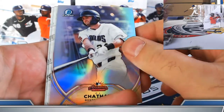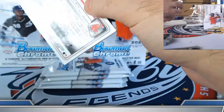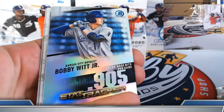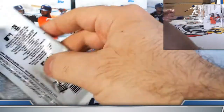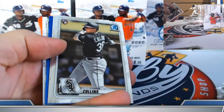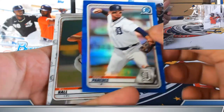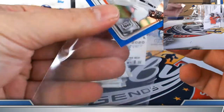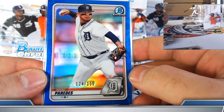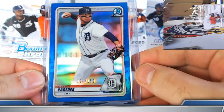CJ Chatham, AFL prospect. He just got picked up or traded, didn't he? Yeah. Bobby Witt, stat tracker insert. Blue coming up. Collins, Eason Diaz, Isaac Paredes. All right, nice blue chrome refractor here, 24 out of 150. Puts the Paredes spot on the board. Looking for his autograph via the redemption. He's on the redemption, so pretty good chance if it's a redemption, it's going to be Paredes.